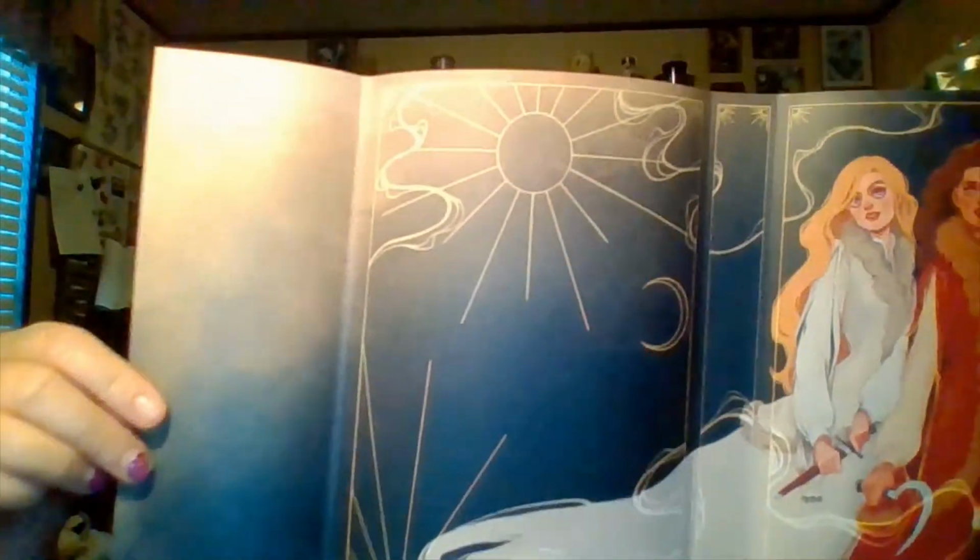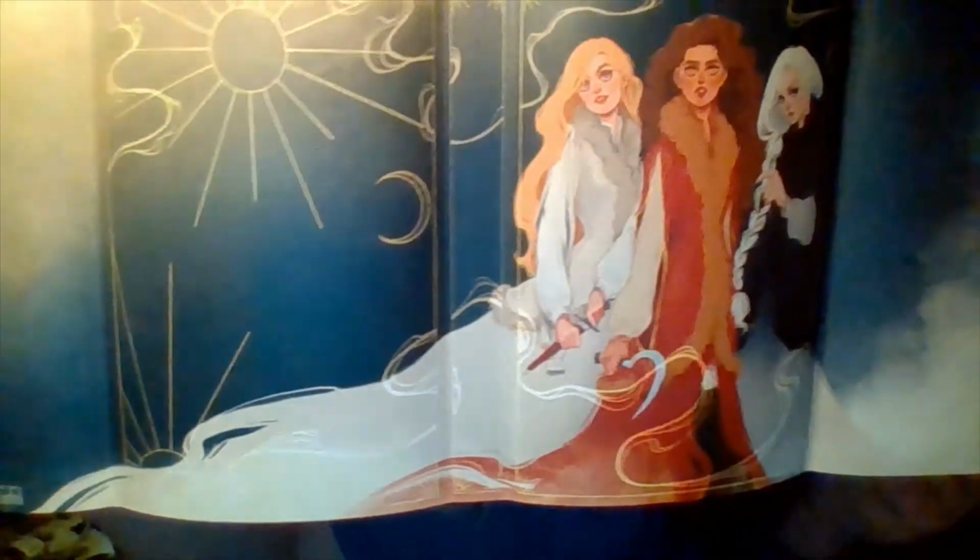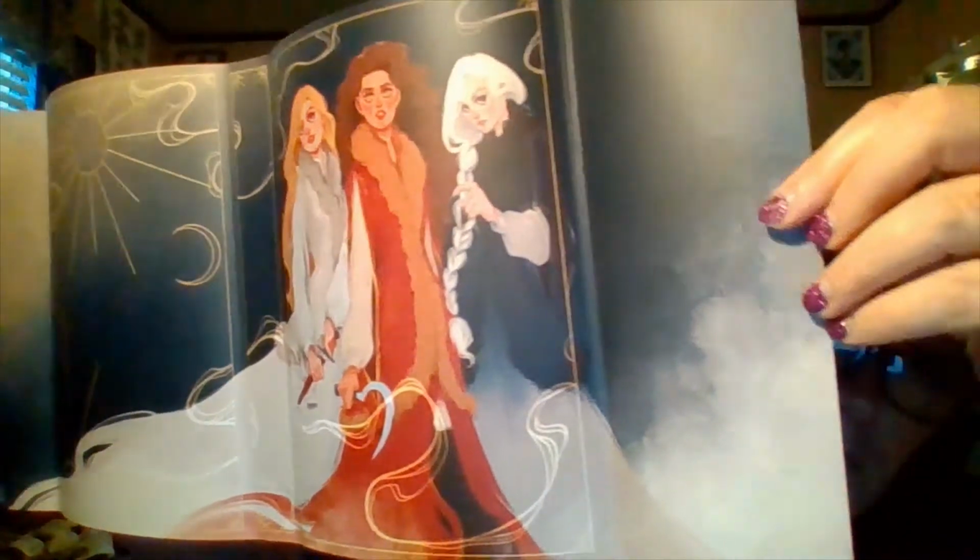Now, a reversible dust jacket. It's absolutely gorgeous.